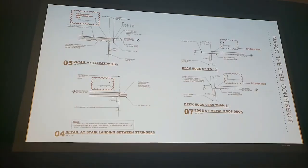Again, this is the same thing, you know, right here, we all see this. Well, you know, ask the question. I would put really good money that this could probably be a stitch weld if somebody asked the question.